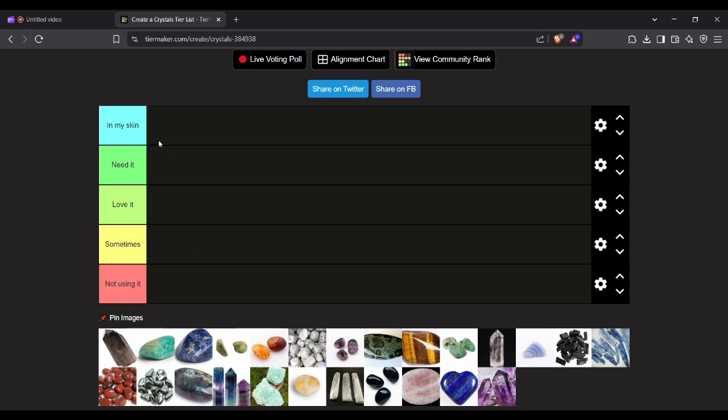So these are going to be our 5 tiers. At the bottom, what would be D or F tier, we have "I'm just not using it." These are crystals that I'm just not really going to be reaching for probably anytime soon. Then we have "sometimes." These are ones that I'm going to use, surprise, surprise, sometimes. Then we have "love it." So these are crystals that I do really love to use. They've been super helpful for me. I appreciate them a lot, but maybe I don't use them all the time.